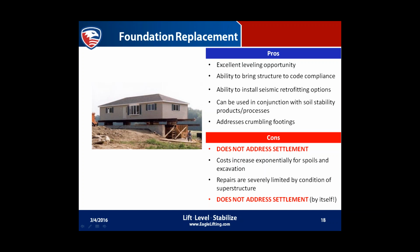The cons are that, again, your costs increase exponentially for spoils and excavation, and repairs are severely limited by the condition of the superstructure. That's true of all other types of foundation leveling and stabilization products and processes. However, it's especially true of foundation replacement because you're going to be picking the house up by the framing. If the framing is in no condition to be lifted, if it's rotting, if it's got termites that have affected it over the years, if you've got anything like that that affects the superstructure, then it's going to definitely change the options. You're not going to get a house up like you see pictured here on the left-hand side. You're not going to be able to pick it up because it'll just kind of crumble and fall apart.